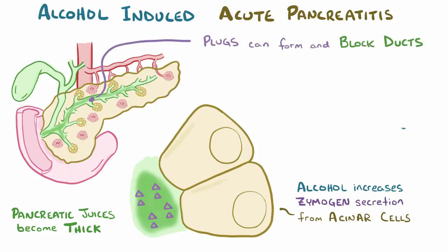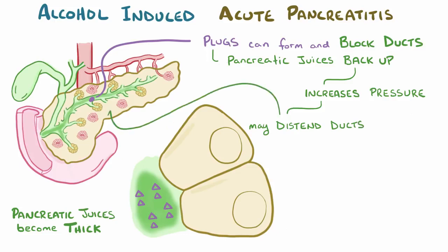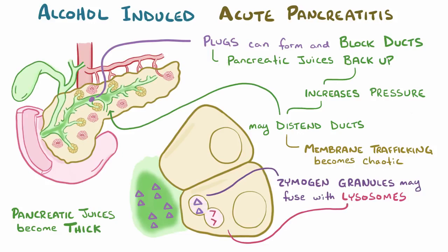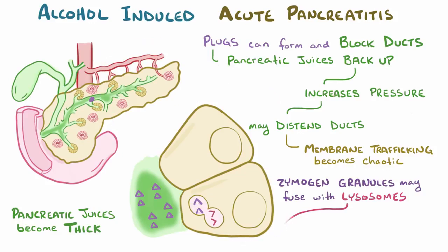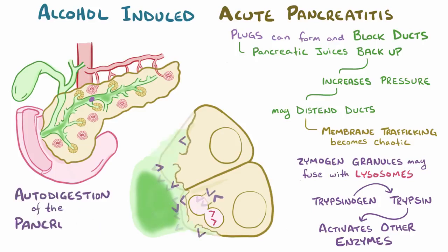A blocked duct is bad news because pancreatic juices start backing up, increasing the pressure and leading to distension of the duct itself. At the cellular level, one consequence of this is that membrane trafficking becomes chaotic. Zymogen granules might fuse with lysosomes, which brings trypsinogen into contact with lysosomal digestive enzymes. Trypsinogen might then be turned into activated trypsin, which begins the cascade of digestive enzyme activation and autodigestion of the pancreas, which is acute pancreatitis.